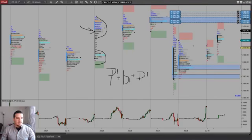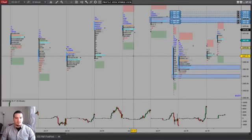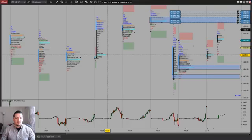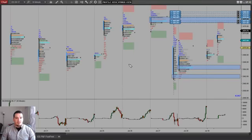We have to be able to break it up into its proper singular distribution components so that we know where the true value area is. Because right now I'm seeing a TPO value area all the way up here around 76 down to 68. The value area is huge. But watch what happens when I split it. All right, so now we can see that we have two separate distributions.